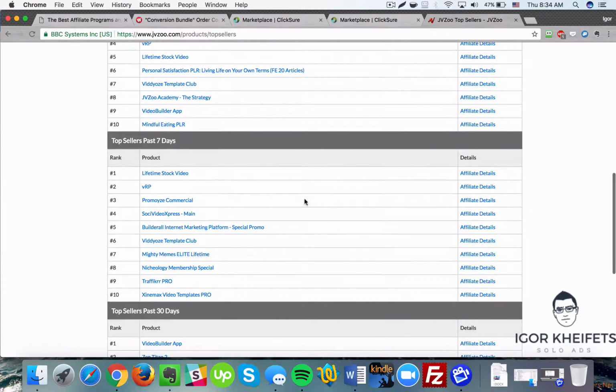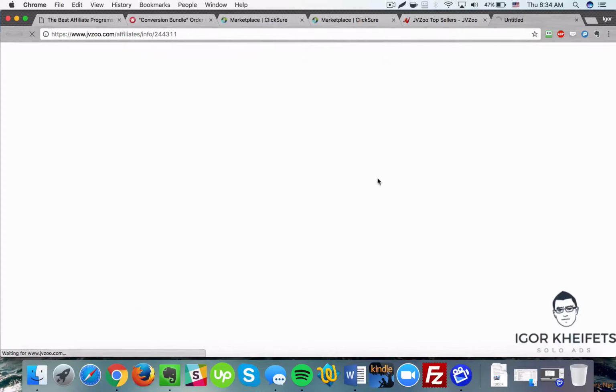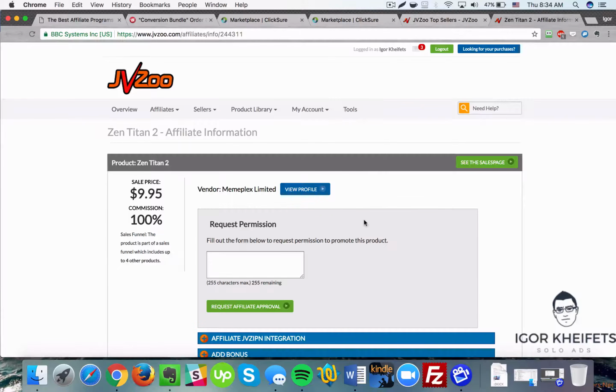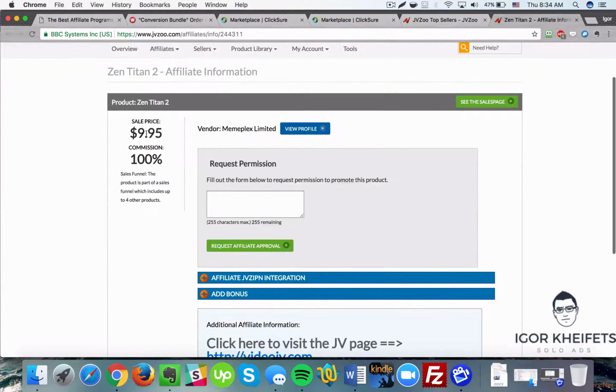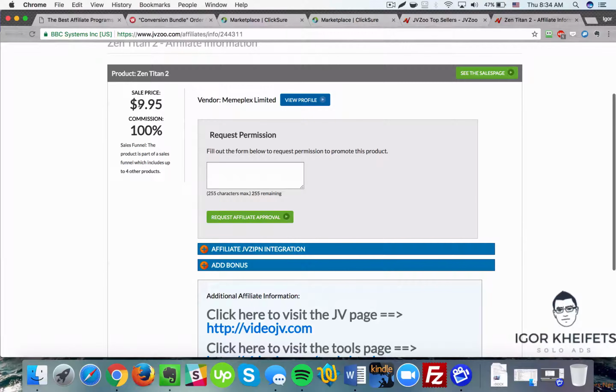So let's just say we decided to promote the Zen Titan 2. The process of how to get your affiliate link is slightly different from, say, ClickBank, where all you have to do is just copy and paste it. This is where you have to apply. Some products make you apply. This one does make you apply, and it starts with a $9.95 sales price.